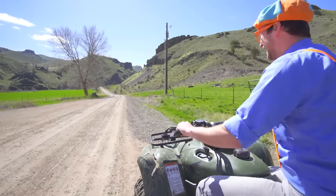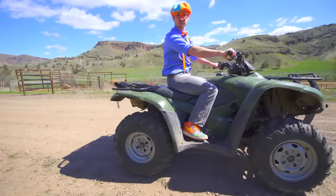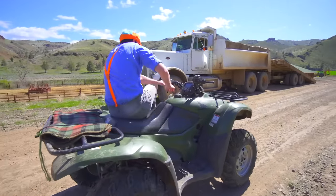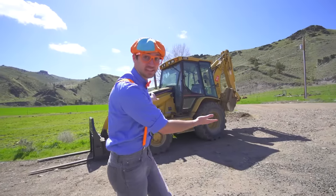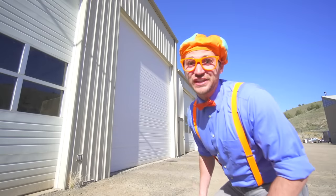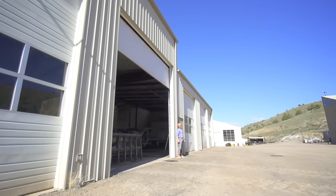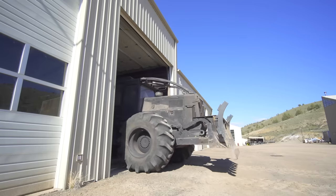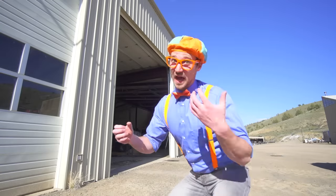The four-wheeler with me. Isn't this fun? Whoa! On the ranch, there's so many great useful machines, like this four-wheeler, and like this giant dump truck. Woo! And this medium-sized backhoe. And now for their biggest machine at the ranch. Now that's a big machine.